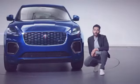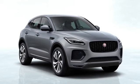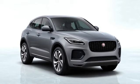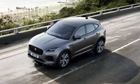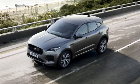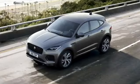With the new E-Pace, we've created greater differentiation for our sporting models, with some distinct design elements. We've also created a new range-topping 300 Sport model. Based on our R-Dynamic, the performance-focused 300 Sport features 20-inch 5-spoke diamond-turned wheels with black accents. The black exterior pack is standard on the 300 Sport and is available as an option on other models, and now also features gloss black badging.